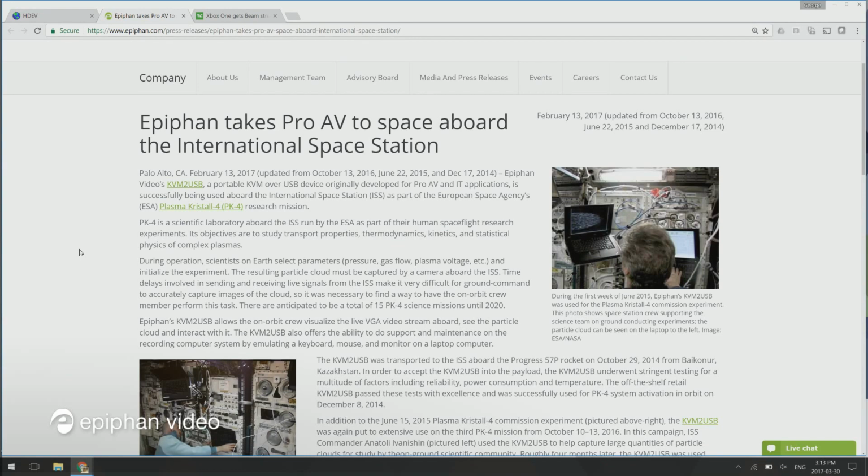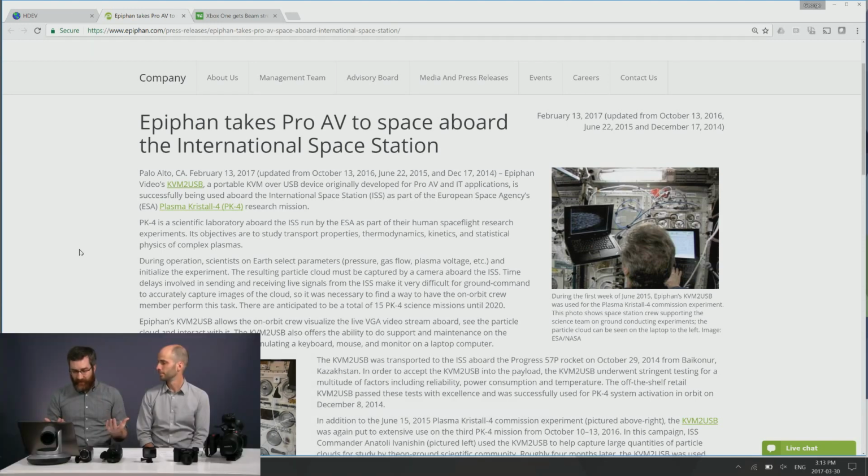A while back, we did a press release talking about one of the products we currently have on the ISS, which is our KVM to USB. Yes. It's involved as part of the European Space Agency program doing an experiment in their lab module on the ISS. They're doing it as part of these interesting experiments with all kinds of weird stuff that honestly is a little over my head, although it's really cool.